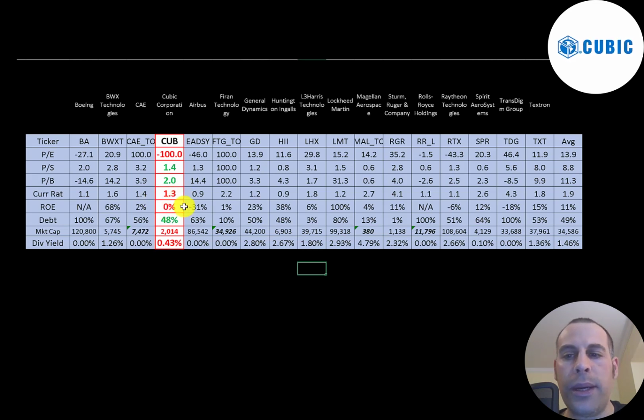They have a bad ROE. They're about average in debt. And they're a pretty small company, only $2 billion market cap. Average is $35 billion. And they pay a smaller dividend than average.